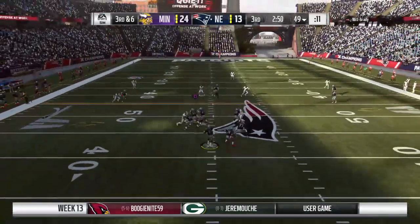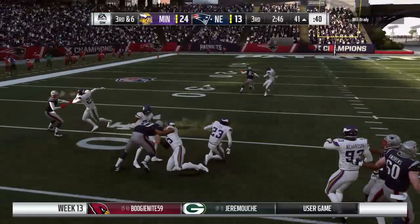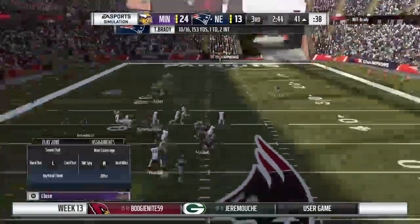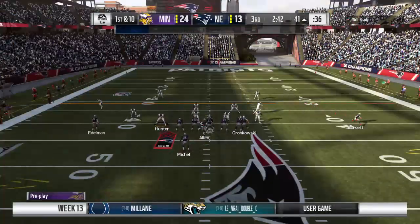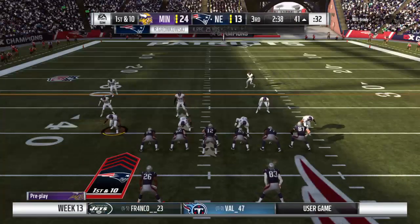Perfectly executed crossing route. Looking for Gronkowski, and he's got him, complete. And he will have first down yardage as he's brought down at the 41. The familiar refrain, Brady to Gronk for the New England first.